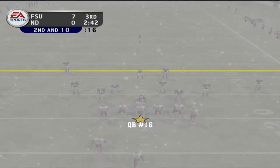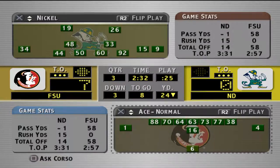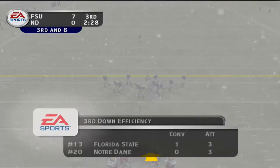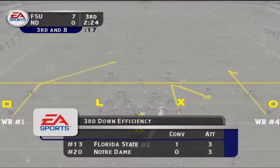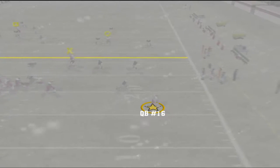Ball on the 22. Florida State lines up in a double tight set. They're going to pitch it. And down he goes. A yard, maybe two on the carry. It's third down and eight to go. Ball on 24. Florida State comes to the line, only one man in the backfield. Here they come. Wants to throw outside, and he drops it. That'll bring up fourth down.